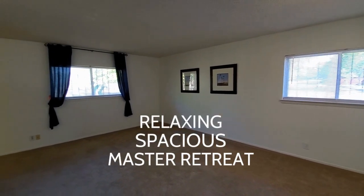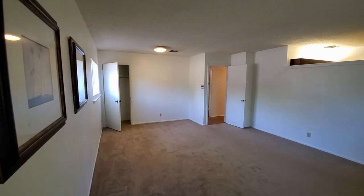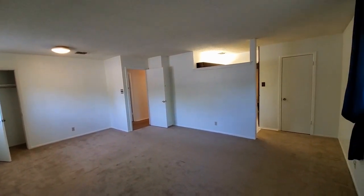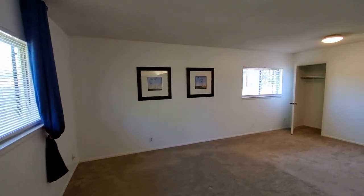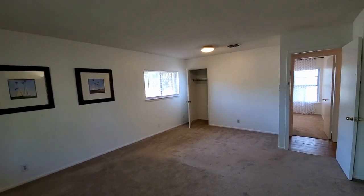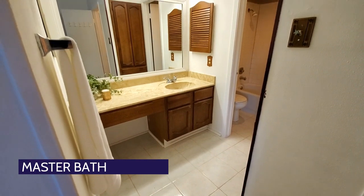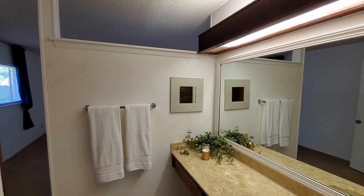What a great master retreat. This one has plenty of light as well as an open floor plan. You'll notice that this has also a double closet, one for him and one for her. One of the things I really like about this home is the master bedroom. It's very spacious. In the master bath, you have ceramic tile flooring as well as a double vanity and a separate area for your shower bath.